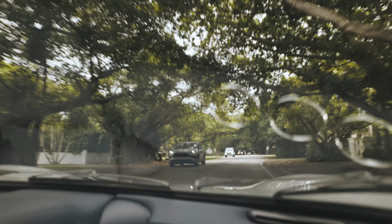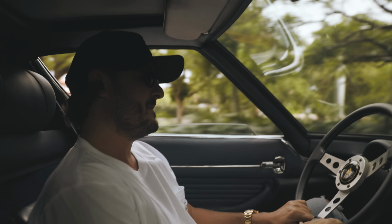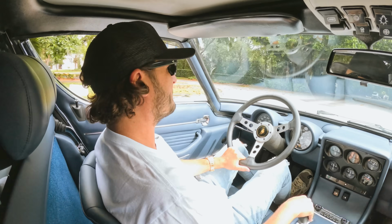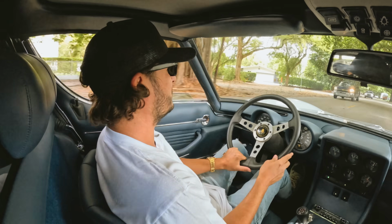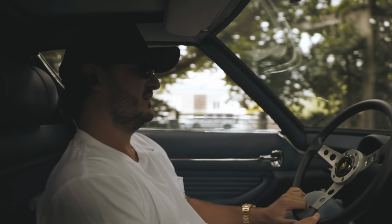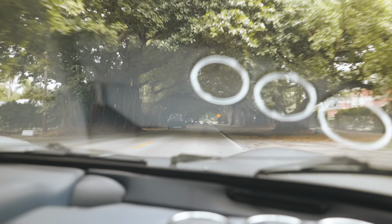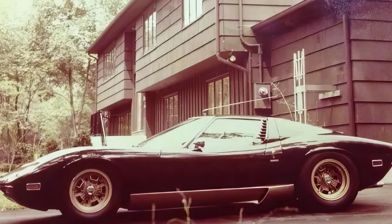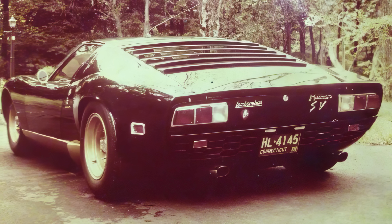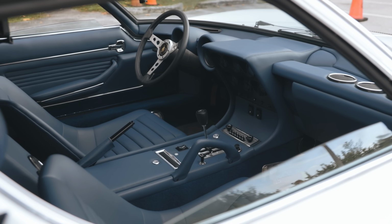I don't know if it's the Miura or something about my family, but every time I drive a Miura, it just feels like home. Oil pressure's great. Oil temp is building up. Not quite yet to full operating temp. What's funny is I have never driven my father's car. I think he's let me sit in his car once or twice, but I spent so many days sitting in his car, working on his car and around other Miuras, and it just feels so good.